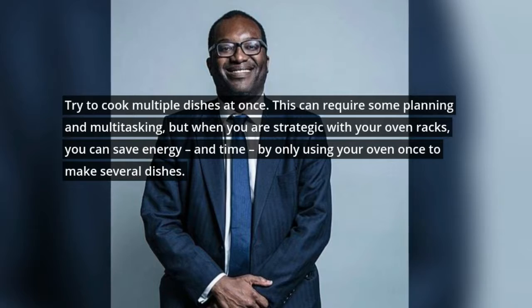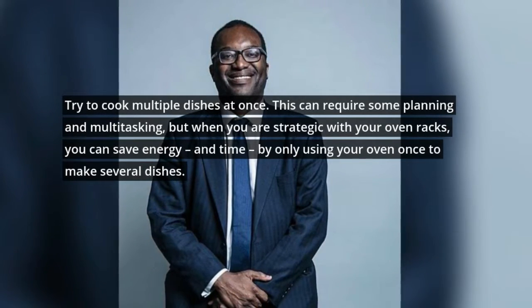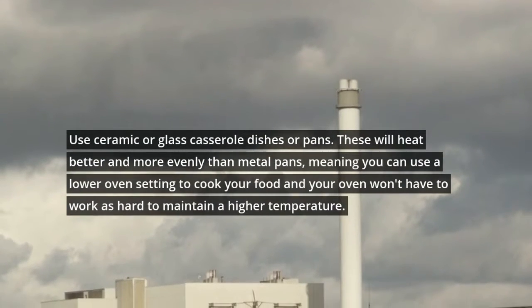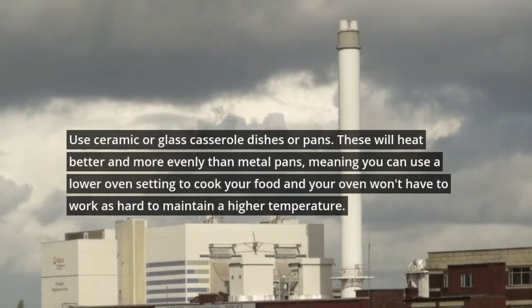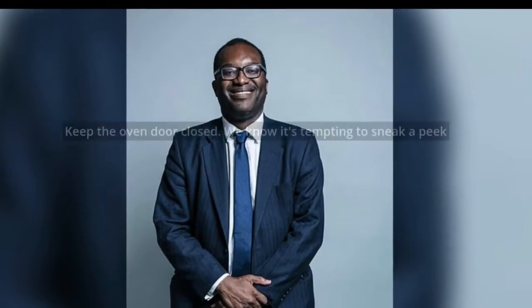This can require some planning and multitasking, but when you are strategic with your oven racks, you can save energy and time by only using your oven once to make several dishes. Use ceramic or glass casserole dishes or pans. These will heat better and more evenly than metal pans, meaning you can use a lower oven setting to cook your food and your oven won't have to work as hard to maintain a higher temperature.